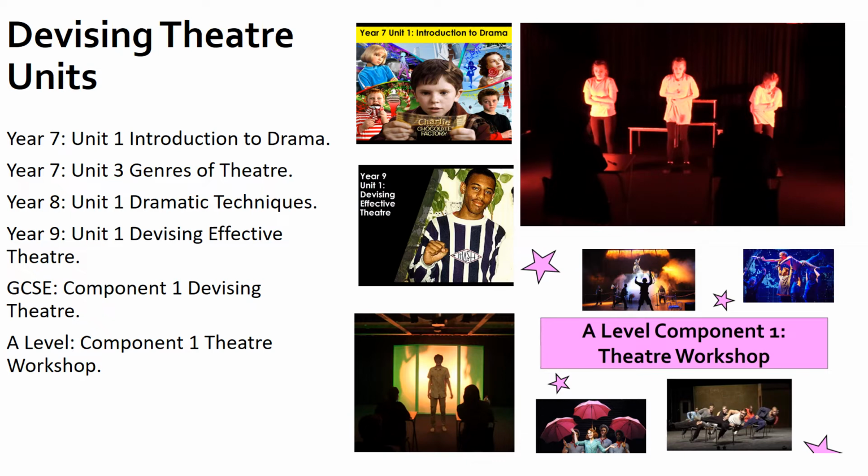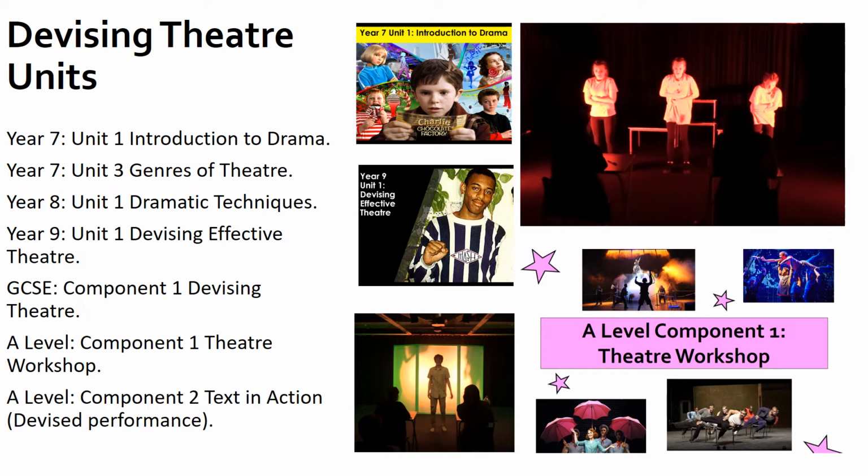And exactly the same for A-level, so we've got component 1, which we complete in Year 12. Again, this is linked to a specific practitioner and theatre company. So at the beginning of the A-level course, we explore a range of them. These are a little bit more precise and specific in comparison to the GCSE just styles and genres. And then exactly the same for the component 2, except this time, rather than being inspired by a script, it's a stimulus, and they have to pick a different theatre practitioner style.